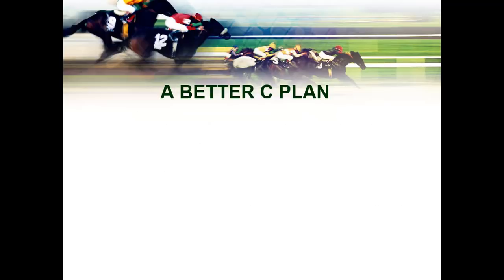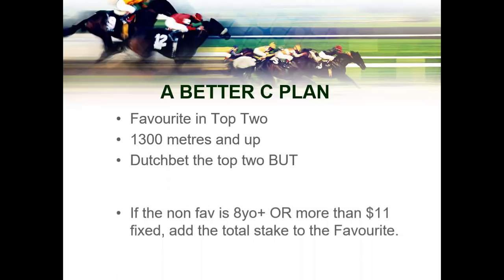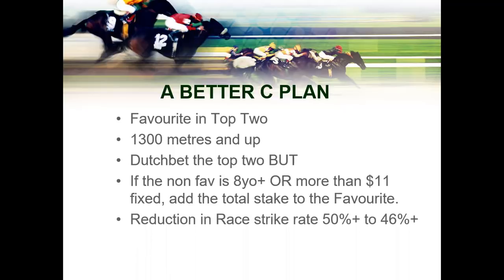Looking now at the C plan. By the way, if you want to get the C plan, it's available at the online store. We'll have the details of that later. But once again, the favourites in the top 2, we're looking at 1,300 metres and up. We're Dutch betting the top 2, but if the non-favourite out of those 2 is 8-year-old plus or more than $11 fixed, just put the total stake onto the favourite. Reduction in the race strike rate is from 50% to 46%. But of course, what's happening, you will get a higher average dividend overall and a profit increase as a result.